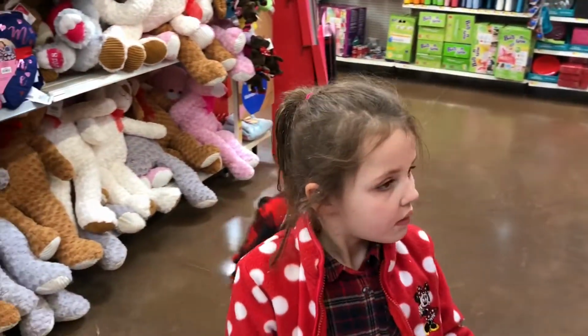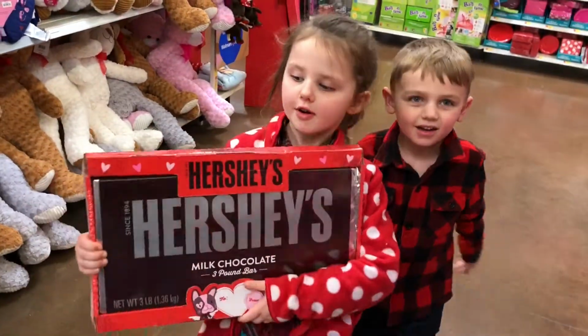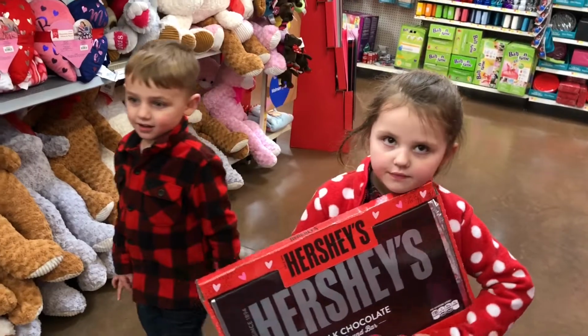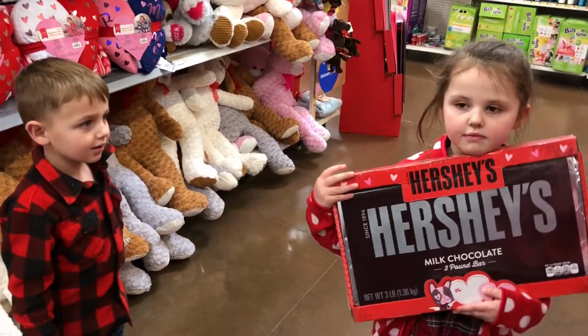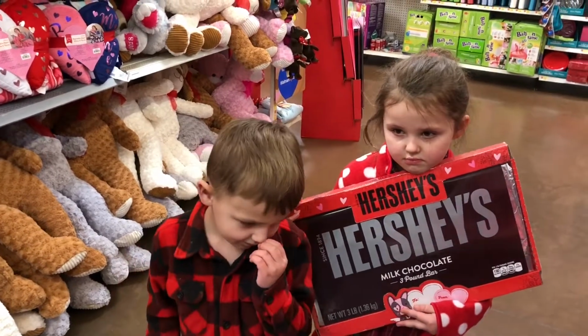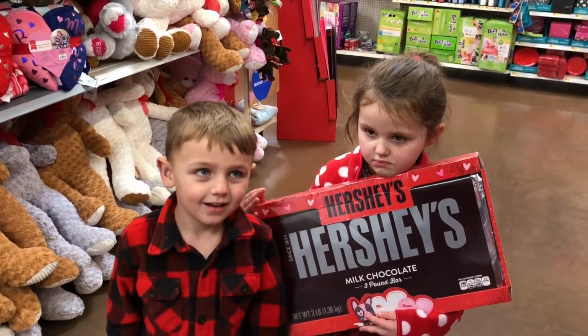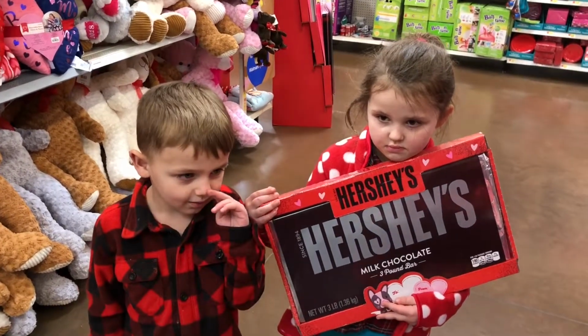Well, hold on. Let's talk about these calories in this giant candy bar. Lift it back up so we can see it. Whoa! I'm gonna give you 3 numbers. You guess which one's the closest. There's 1,000 calories. There's 5,000 calories. Or there's over 6,800.